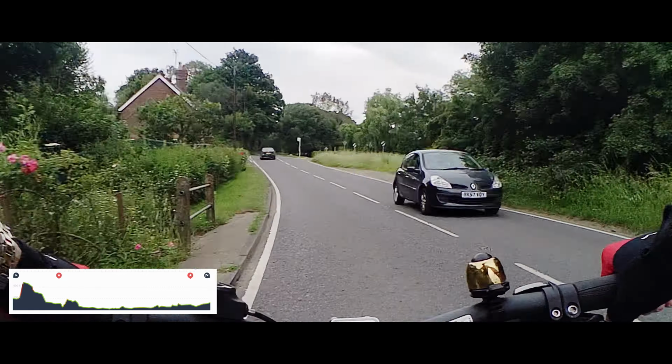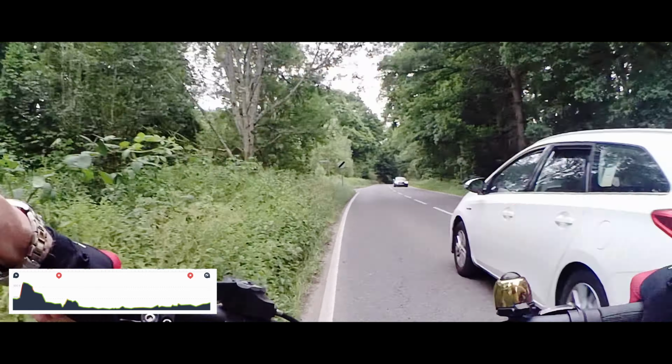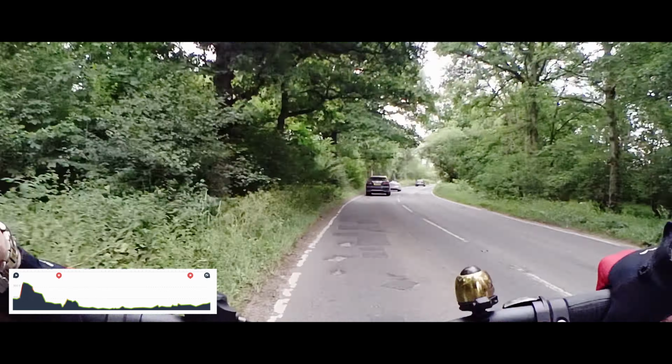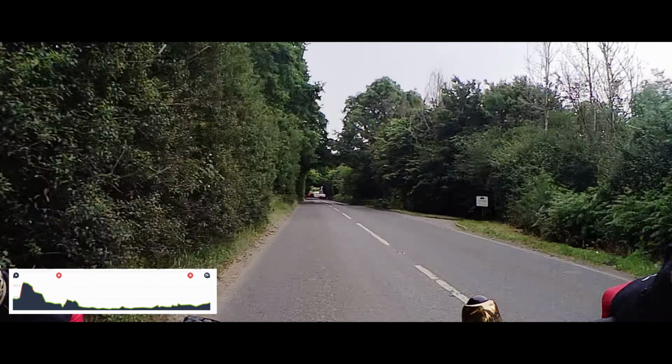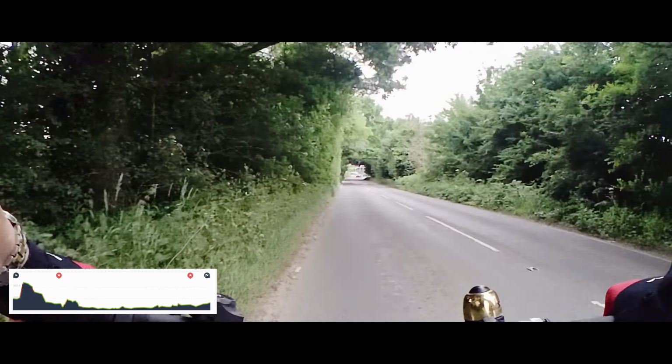We're heading towards Cranleigh, and this is a long sweeping road. It can get a bit busy. You see it's restricted in terms of speed, and there are quite a few businesses off from it. But now we've entered into the outskirts of Cranleigh, and Cranleigh is quite a big sprawling village. It's not really a town, it's more of a village, but it does sprawl.